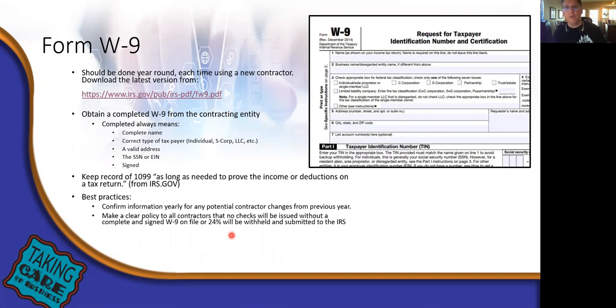Every time that you use a vendor, we want you to have a Form W-9. It's actually required of you by the IRS to be able to prove the type of people that you used. And that's provided on Form W-9, which a brand new one just came out in October, by the way. So get the new one and start using that going forward.